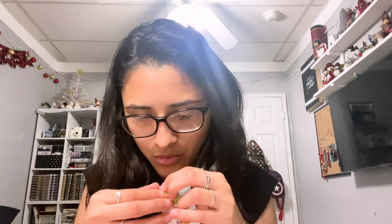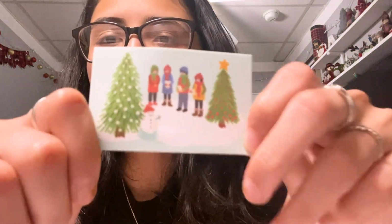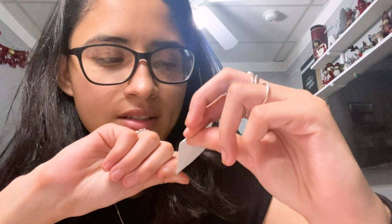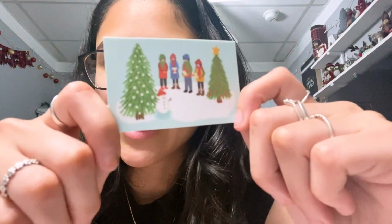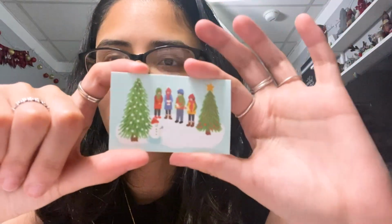Is this like a whole square? Sorry, I haven't shown you guys, but I have to check. Yes, it is a whole square. So this is little people next to some Christmas trees, a little snowman. I guess they're singing Christmas carols because they have little books to read. This is so cute. I like this one a lot. And it's the whole sticker. So this is just one giant square. It's not cut out on the edges.